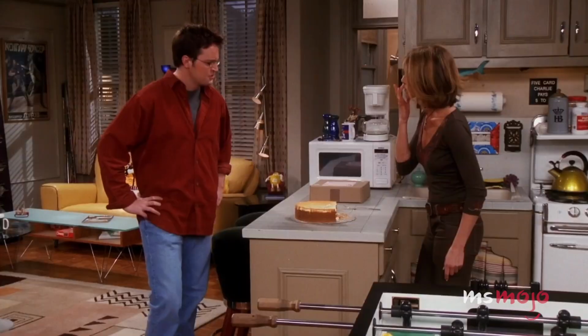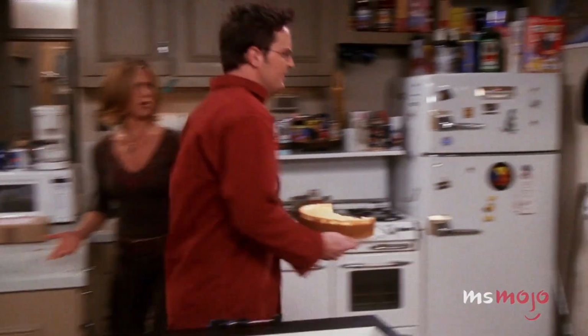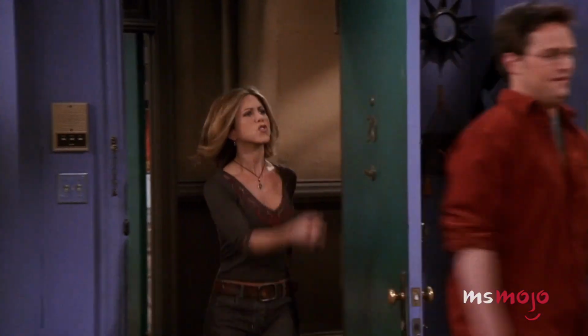Well, originally the frame housed a mirror that was meant to be hung somewhere on the set. However, when the mirror was accidentally broken, the show's set designer made the fortuitous call to hang the empty frame on the door.